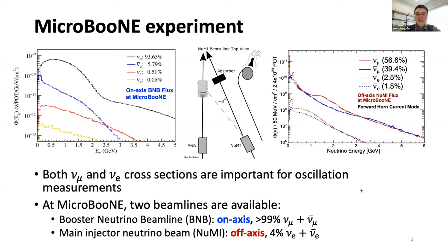Okay, so additionally, the Main Injector neutrino beamline is providing an 8-degree off-axis neutrino flux with about 4% electron neutrinos and antineutrinos at MicroBooNE. The two neutrino beamlines allow us to measure cross sections for both muon neutrinos and electron neutrinos, which are crucial for precision measurements of muon neutrino to electron neutrino appearance oscillation.